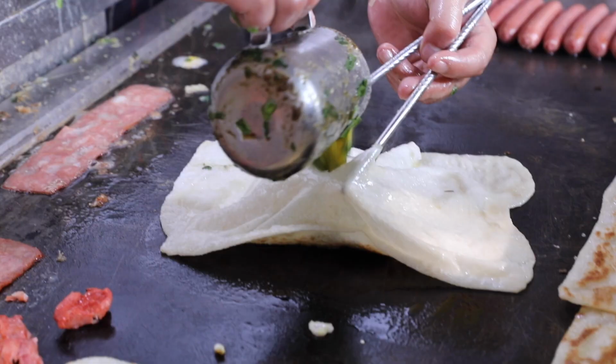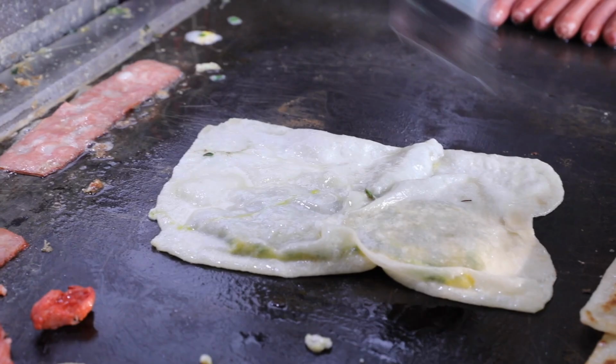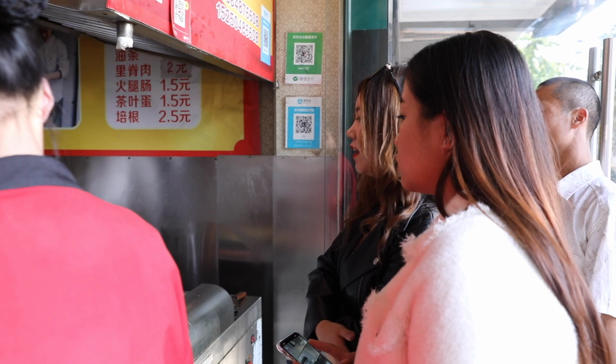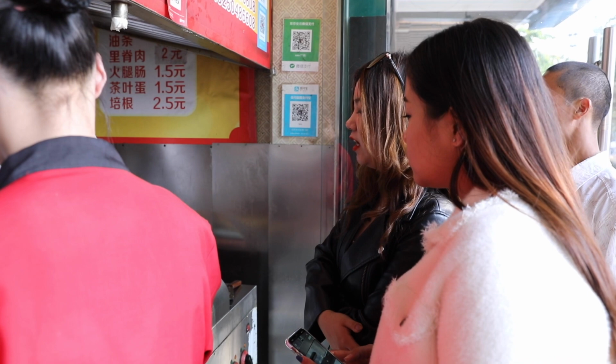I want one with the cilantro. Okay, cool. So like a national snack food. You can find it everywhere in China. Is it for lunch and breakfast? Yeah, normally lunch, but breakfast works as well.